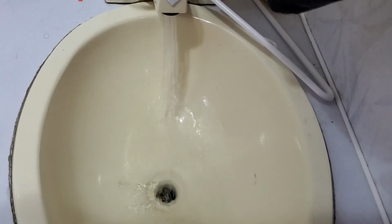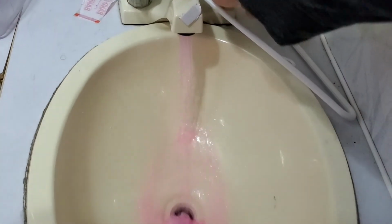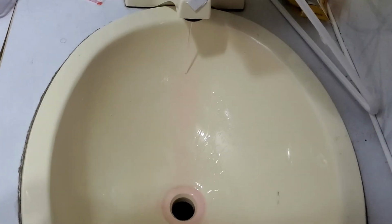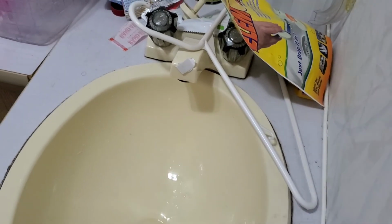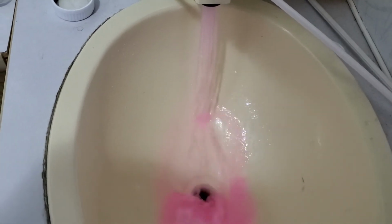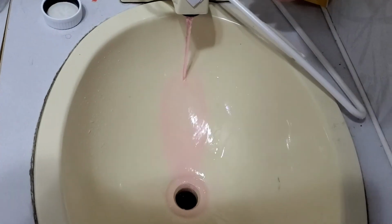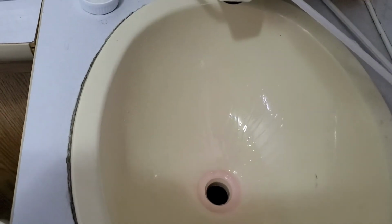Cold. Switch over to the hot. That tank's empty. So we're gonna swap it out. It's a little bit of a mess in here, but I'll get that after I winterize. Back to the hot side. Running pink. Go back to this one just to make sure. Running pink. One more time.